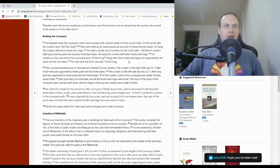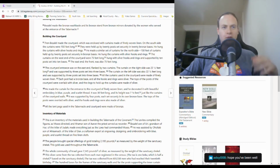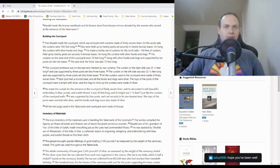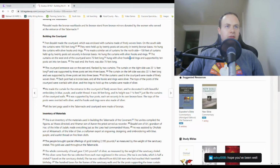So now I'm trying to think of the various dimensions of the other stuff that was discussed. But obviously, with this being the courtyard, it's going to go out around and past the more holy tent, you might call it, which you could just call the Tabernacle, I guess, because the courtyard isn't necessarily the same as the place itself. I don't know. Anyway, more footnotes about units and lengths and stuff like that.